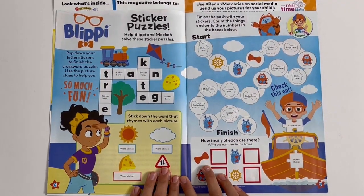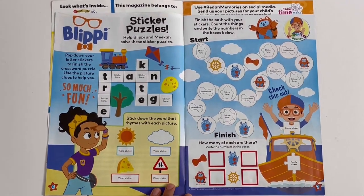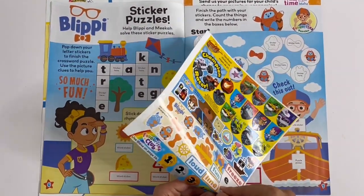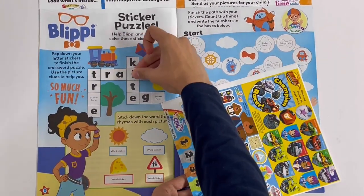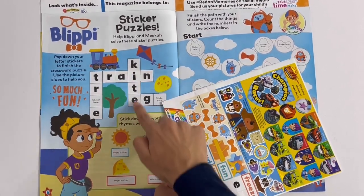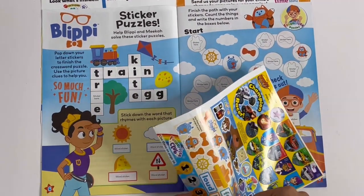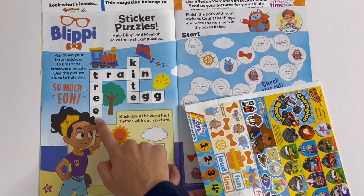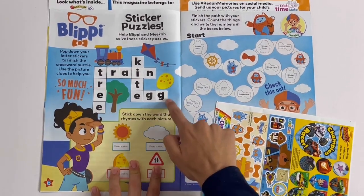Blippi. Sticker puzzles. So you got a crossword. So much fun. Here we can stick on the missing letters. So it's these four here. Let's see what they'll spell. Here you can use these letters to make the words train and kite. And you got these ones to make the words tree and egg. So we got train, kite, tree, and egg.